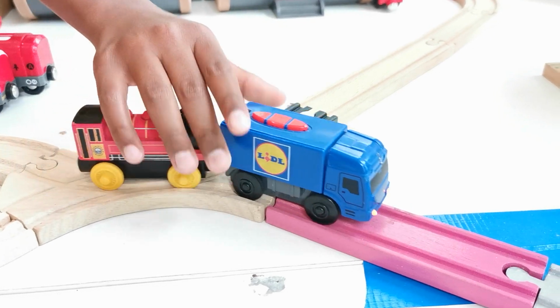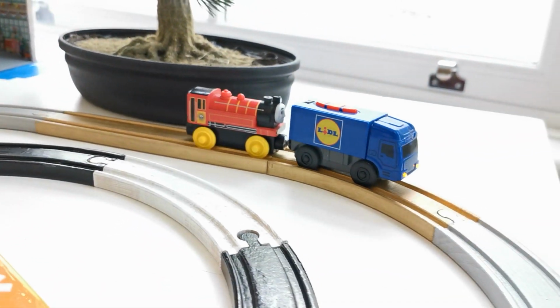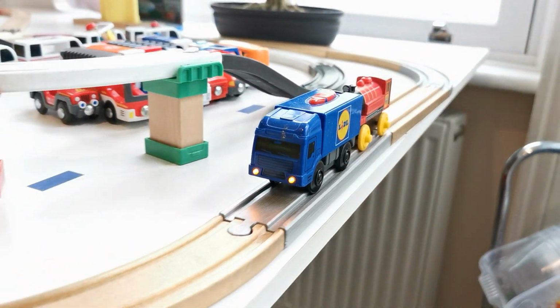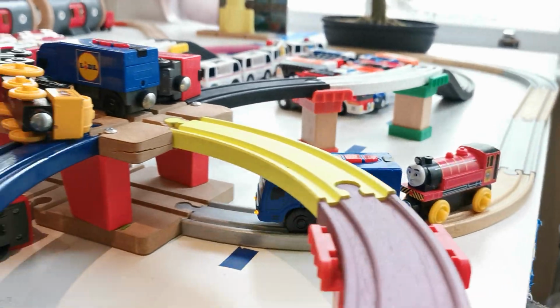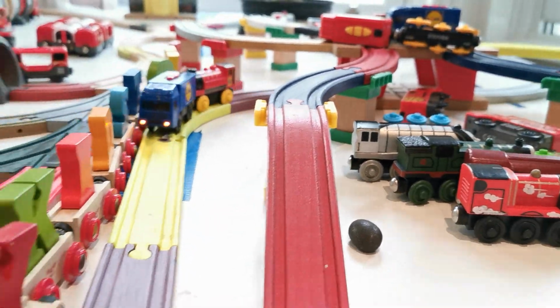Oh, yes, you are correct. It just started to turn that way. Oh, good. Let's see what's gonna happen. If it's gonna come on this railway and it's gonna crash with the other trains. I think so. I don't know.